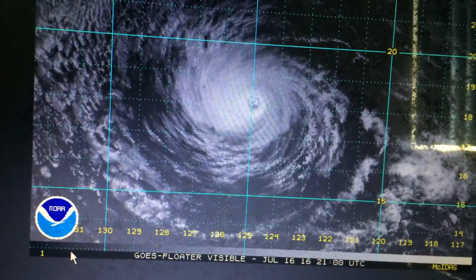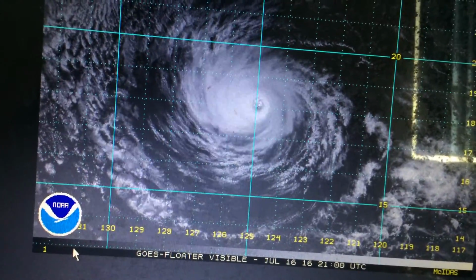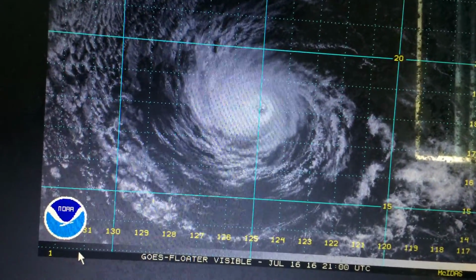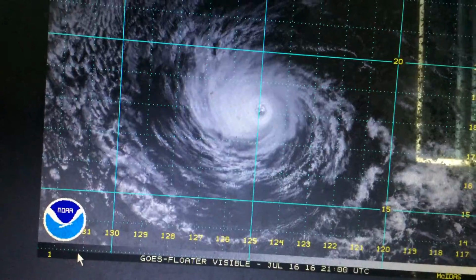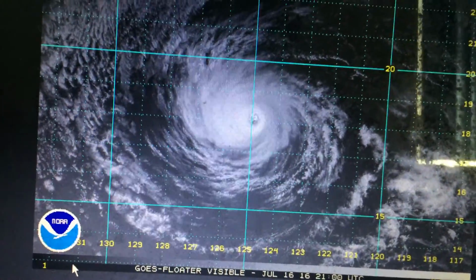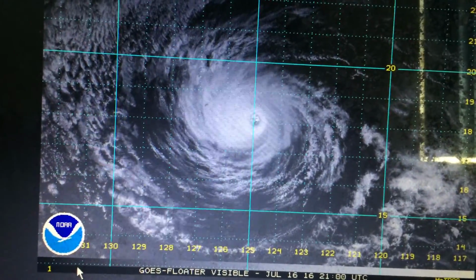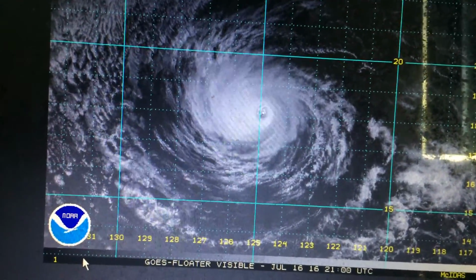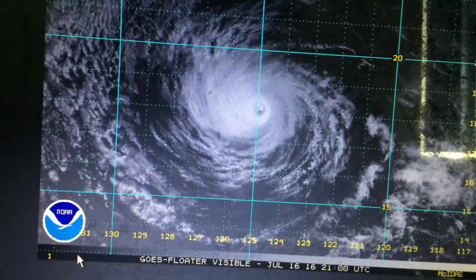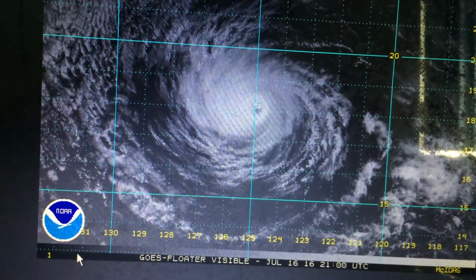remarkable satellite presentation for the past 2 days, given the fact that it's been over 25 to 26 C sea waters, probably higher than its MPI, which is in theory calculated at 70 knots over 25 C sea waters, according to the SHIPS output. However, I note that there's some uncertainty in this 25 C sea water estimate I referenced earlier, as CMISS shows the system over 26 C sea waters for the next 12 hours.